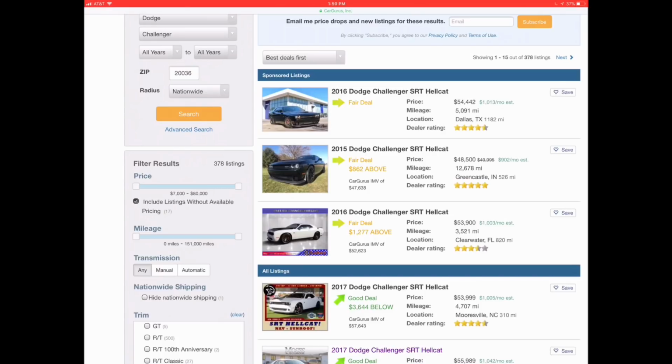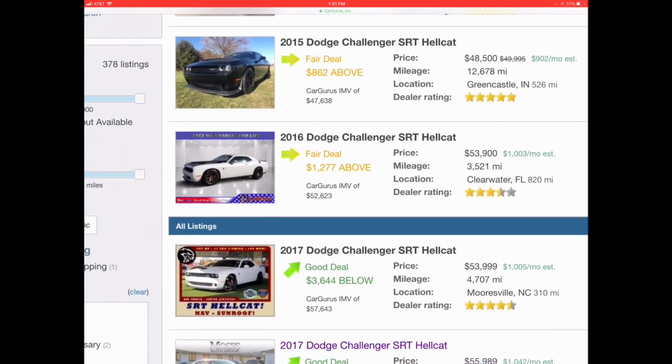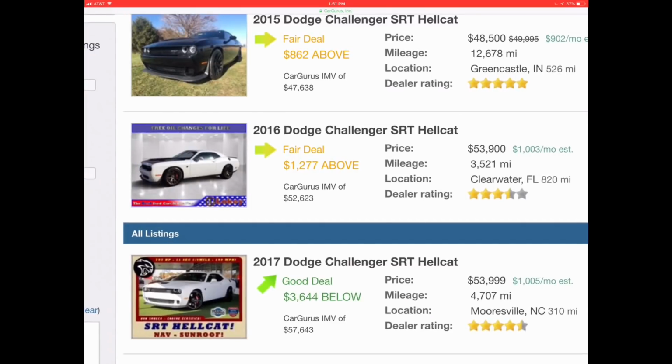And fortunately, with the downward pressure on Hellcat prices for used cars, there are a lot of options for those of us who are considering buying a Hellcat used. So take a look here. Here's a 2016, another one. This isn't an SRT 392 like the other one. This is an actual Hellcat, just to make sure we're not talking about the same cars here.